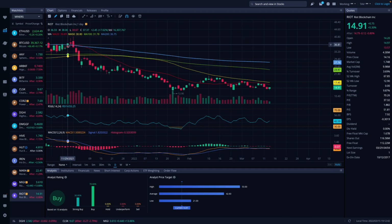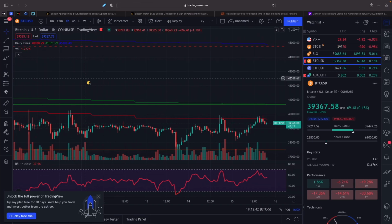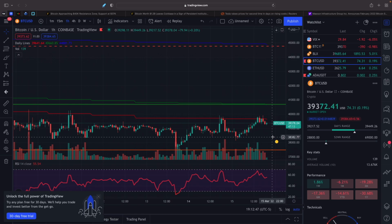So let's take a look at Bitcoin, see how Bitcoin did on the day. Bitcoin was actually, on the 1 hour chart here, at 39,378. Excuse me. And you can see that we've been battling with the 20-day moving average here as well on Bitcoin. We've touched it a couple of times here as well. And then we've tried 4 times, basically 4 times in 4 hours to get above it, but we couldn't do it. So we're falling back down on it.